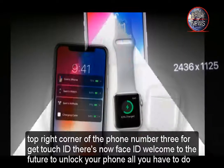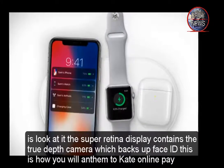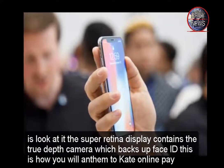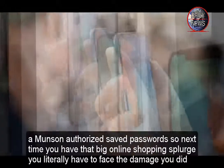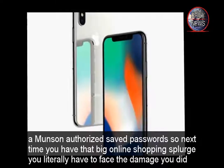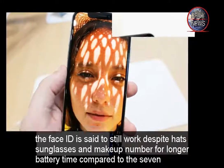Number 3, forget Touch ID. There's now Face ID. Welcome to the future. To unlock your phone, all you have to do is look at it. The Super Retina display contains the TrueDepth camera which backs up Face ID. This is how you will authenticate online payments and authorize saved passwords. So next time you have that big online shopping splurge, you literally have to face the damage you did. Face ID is said to still work despite hats, sunglasses, and makeup.